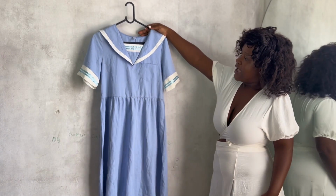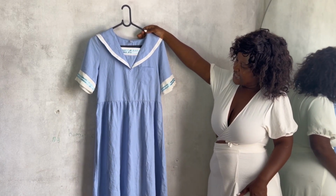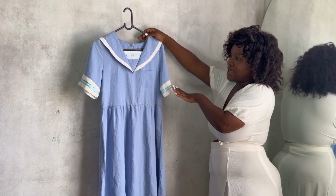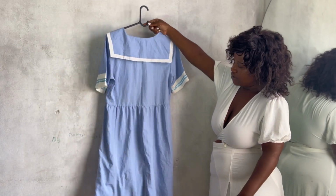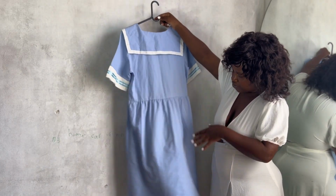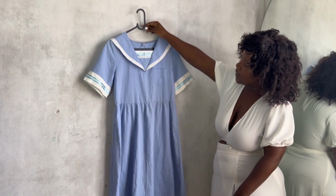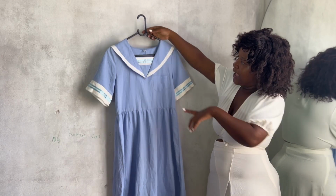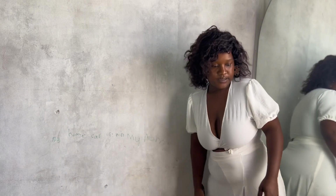We have this baby blue sailor dress. I don't like these trims because really this blue doesn't match this blue, and it's very, very light in material. It has a few stains, but you see this stain, I don't think it will even come off. I would rate this one a 7 out of 10 mainly because of the stains, the material, and this detailing over here is not it.